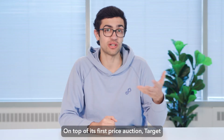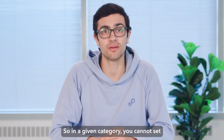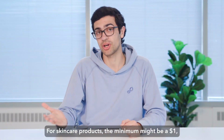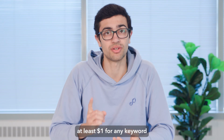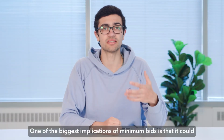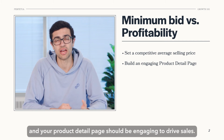On top of its first price auction, Target also sets a minimum bid for every category of products. So in a given category, you cannot set any bids lower than the minimum. For skincare products, the minimum might be $1, while for books and novels, it might be 80 cents. So for a skincare cream, advertisers would have to pay at least $1 for any keyword or any placement that they bid on. One of the biggest implications of minimum bids is that it could significantly affect your profitability. So your average selling price should be competitive, and your product detail page should be engaging to drive sales.